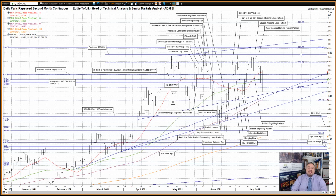And here is your weekly technical analysis of Paris rapeseed, Winnipeg canola and Malaysian palm oil markets. I'll start with Paris rapeseed.